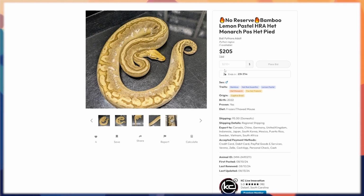But what I really, really love about this is the het monarch and then the possible het pied. And it's one that I just created. It was a het monarch het pieds. So this sort of thing would be very interesting, possibly even to me, because I would like to pick this up and mess around with those genes and get those into my monarch project, much less not even thinking about into the pied project.